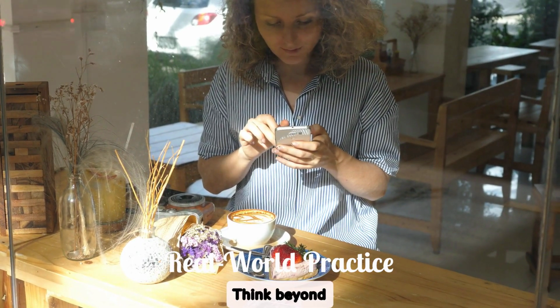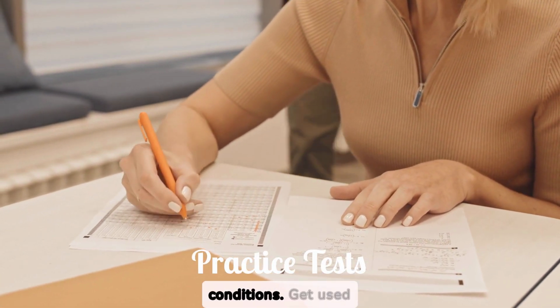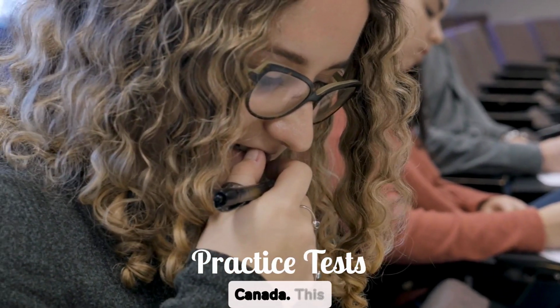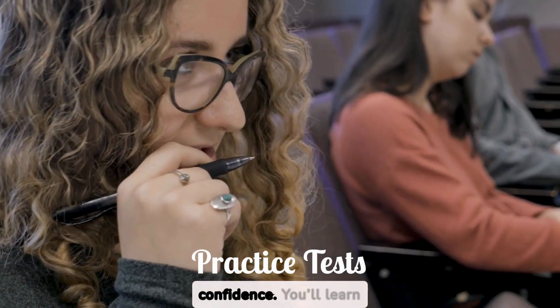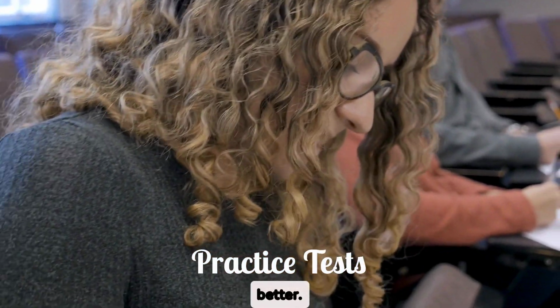Think beyond Duolingo. Take practice tests. Simulate test conditions. Get used to the structure of IELTS, CELPIP, or TEF Canada. This builds both familiarity and confidence. You'll learn the test format, reduce anxiety, and perform better.